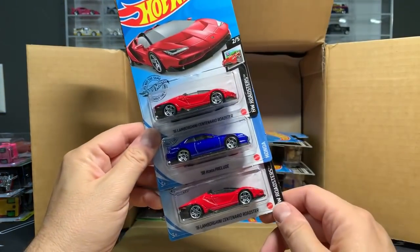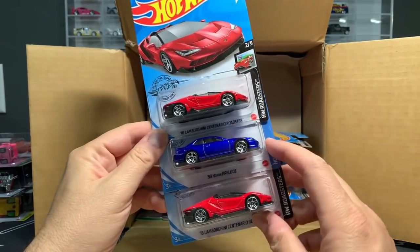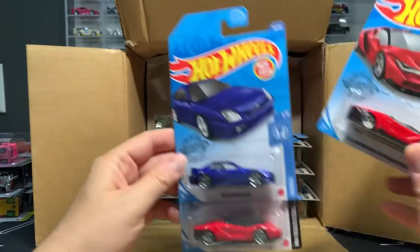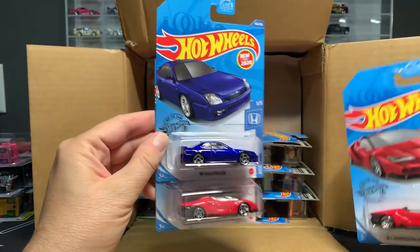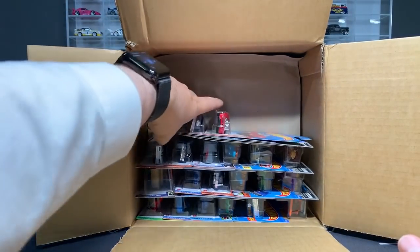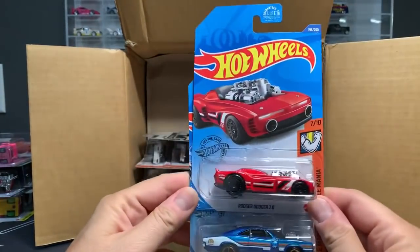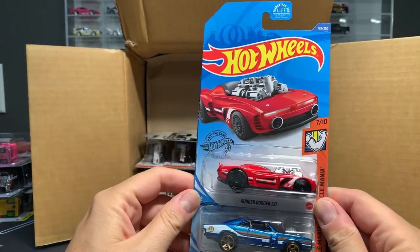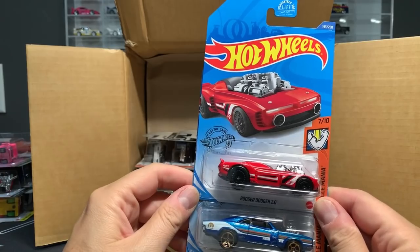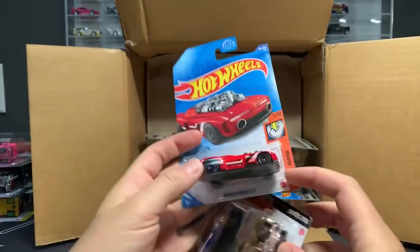All right, Lamborghini Centenario Roadster in red. There's two of those. They sandwich the '98 Honda Prelude in blue, which is just fantastic. Love, love, love that model. Lambo Centenario. Can I buy the Prelude? Yeah, at the store. You'll find it. It'll be there. Roger Dodger.